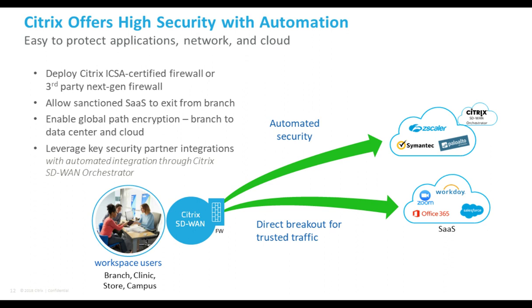Our Cloud Direct service, as I mentioned earlier, is very secure. It runs over a private network, which is inherently secure. And when we break out internet traffic, in addition to the firewall options, we have a number of partners who provide cloud-based security like Zscaler, Palo Alto, and Symantec. And we don't simply just integrate with these solutions. In fact, we use their APIs to synchronize with their management systems. This makes setting up the cloud security just a simple few clicks and fully automated.